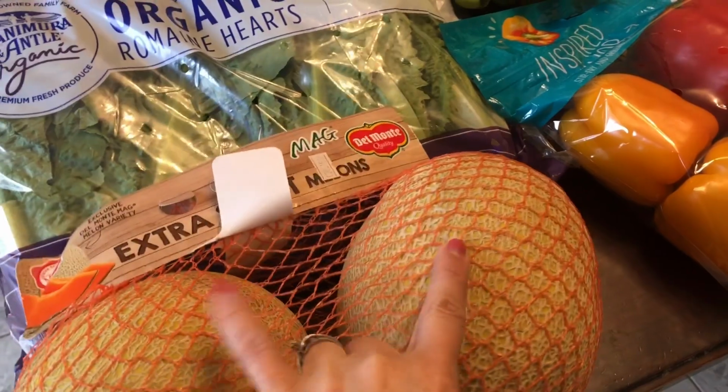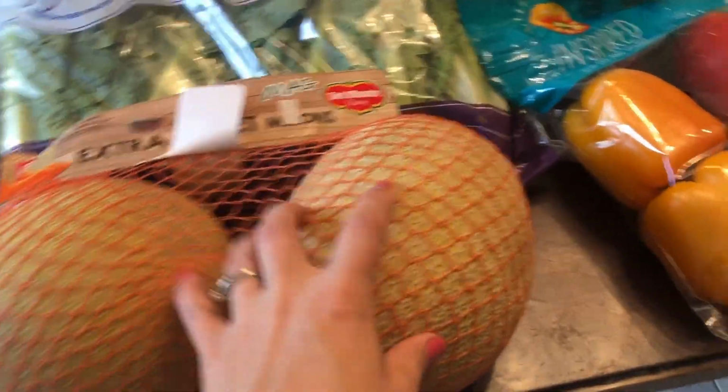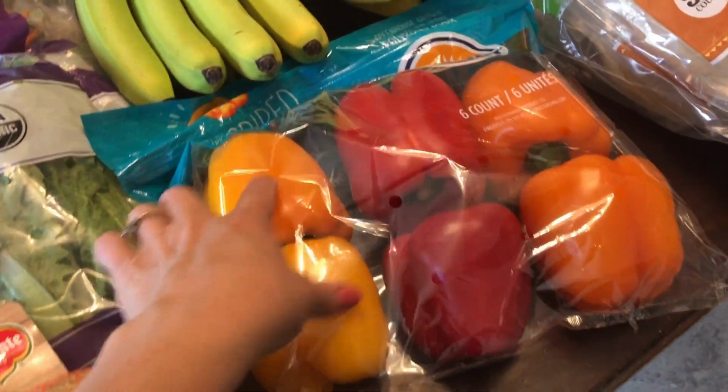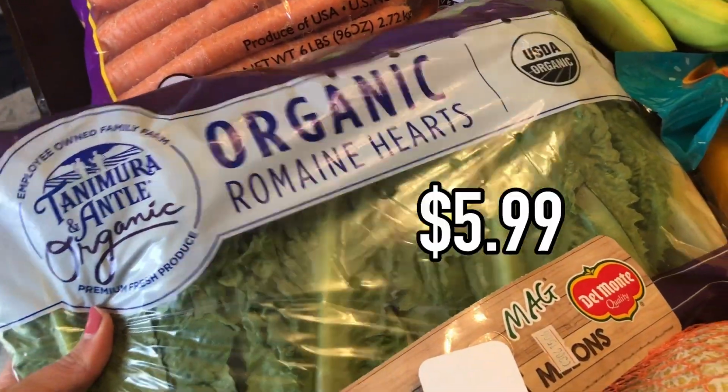They had 2 of them for $4, $2 each. They're really nice size, so I got a package of those. I always get the 6 count of bell peppers. They came out to about 84 cents a bell pepper. Then I picked up some organic romaine hearts.